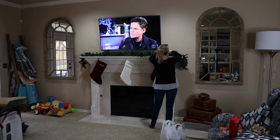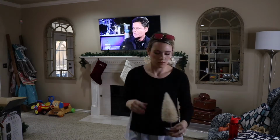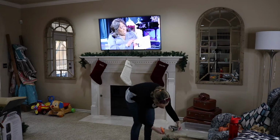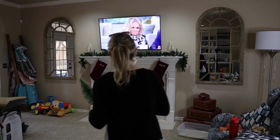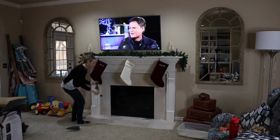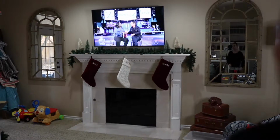The stockings we got from Pottery Barn last year and had them monogrammed, and I love them. 95% of my decorations are always going to be from Hobby Lobby. So these little bottle brushes that I'm putting up, they have them at Hobby Lobby and Target. Really, you can find these little bottle brushes anywhere, but they're so fun to decorate with because they're just such a good accent and they're cheap. So it's a win-win.